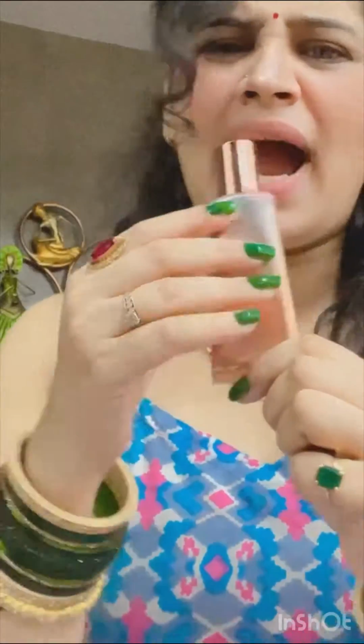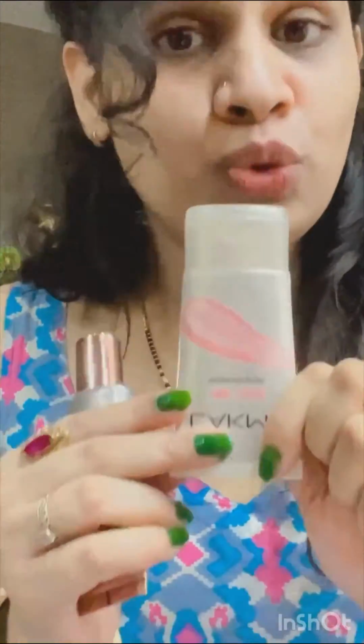Wait, let me show you the basic difference which I can see. This one is the Lakme Illuminating Cream, and this one is the Swiss Beauty Illuminating Cream. What difference I saw in both of the creams, that this works like a highlighter. It highlights a lot, or you can use it as a base makeup. और ये वाला जो है, this gives a dewy finish.